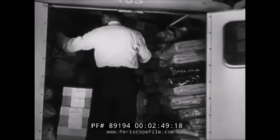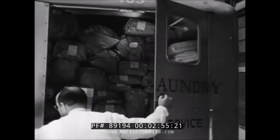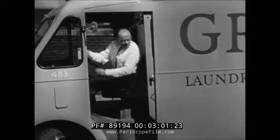And take a double-duty model. There's more usable load space inside than you can find in Grandpa's barn. Easier to get what you're after, too, with room to get around and low loading height. And on the road, easier handling is the mark of all Chevrolet delivery trucks.